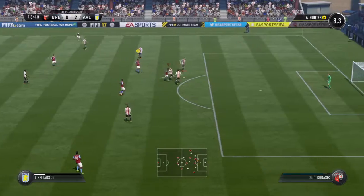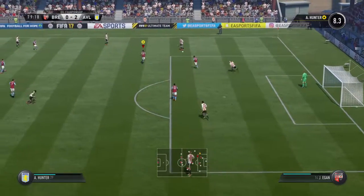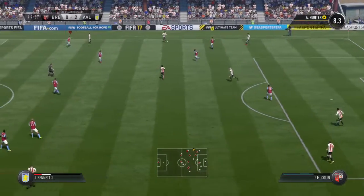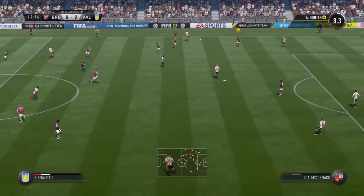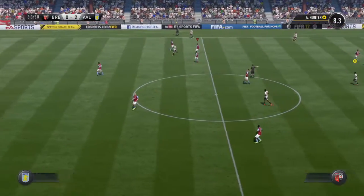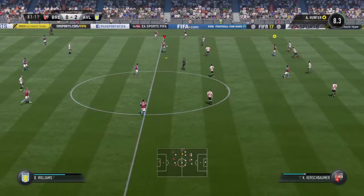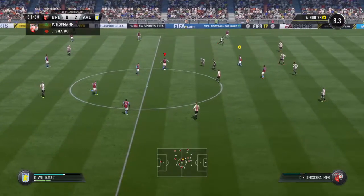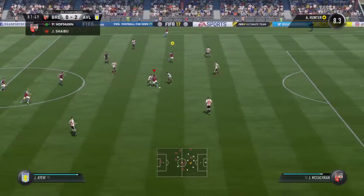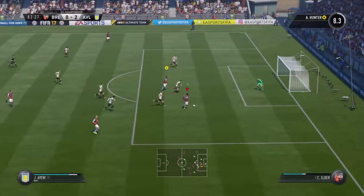That's a turnover in play. 1 or 2 players are warming up for the home team. We'll see who comes on. Colin. And this is going to be a throw. Now Williams. Jordan Ayew. Good position. They've worked this attack very well into a quite... They've opened them up here.